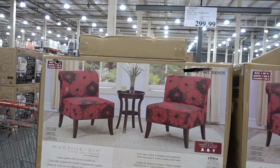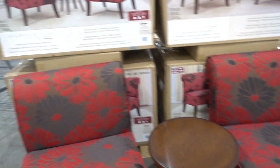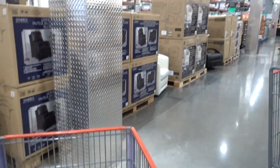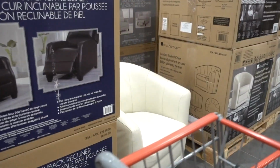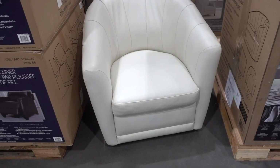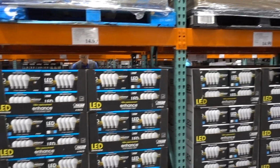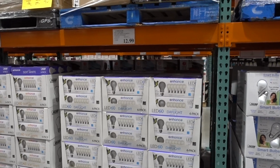These are festive. A six-piece Arden three-piece chair and table set for $300. I was also noticing this over here. I swear I had something like that in the 80s. Leather swivel chair.